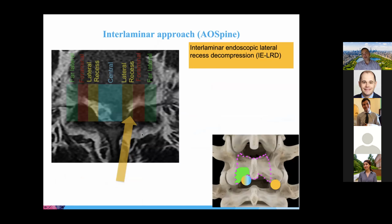And what kind of approaches can we use to approach the spine? For the lumbar spine, the endoscopic approaches are divided into two main categories. One is the interlaminar approach, where you go in through approximately the midline, and then you can access the central area here. You can access the lateral recess, the foramina, or the far lateral space.